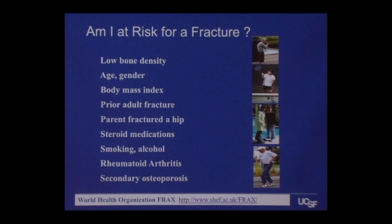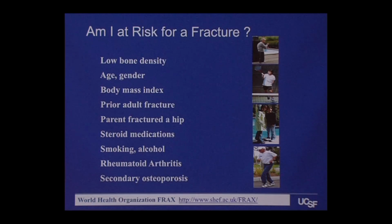So besides bone mineral density, because only 15% of the fracture risk is explained by bone mineral density, as I mentioned, age and gender are risk factors, and body mass index, so having a small, thin frame puts you at risk because your bones don't have as much stimulation from weight bearing. If you've had a prior adult fracture, you're at risk. If your parent fractured a hip, if you're on steroid medications, steroids are not good for the bones, but they may be necessary to treat other underlying disease. If you smoke or drink excessive amounts of alcohol, if you have rheumatoid arthritis, or if you have secondary osteoporosis, which you develop from other kinds of disease processes, these all put you at risk for osteoporosis.